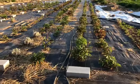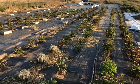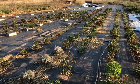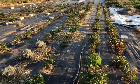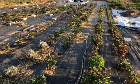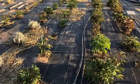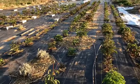Going out here, this is the cutting garden. These are first-year herbaceous peonies. I have many varieties out here. I have early, mid, and mid-late. Again, I'm in grow zone 7B. Mine do bloom a little bit quicker, and I have so many stems and buds on these. I'm just going to go ahead and let these bloom this year.